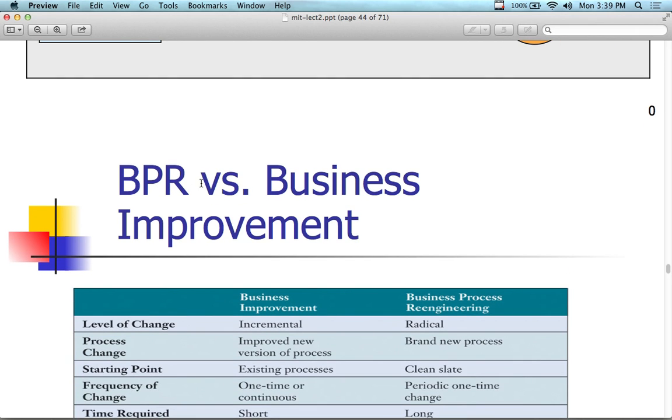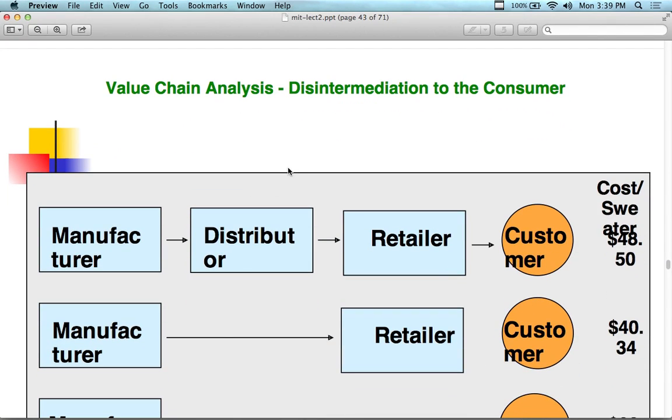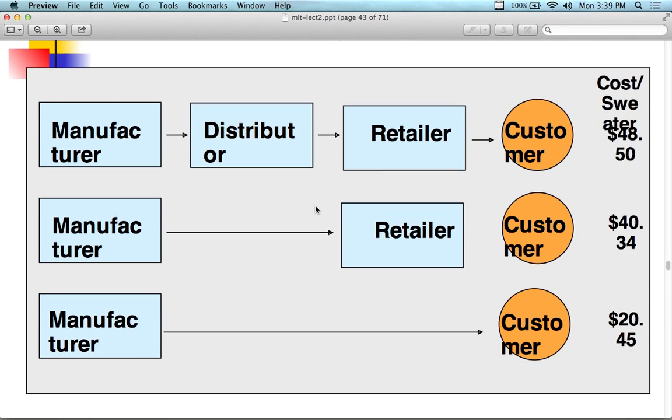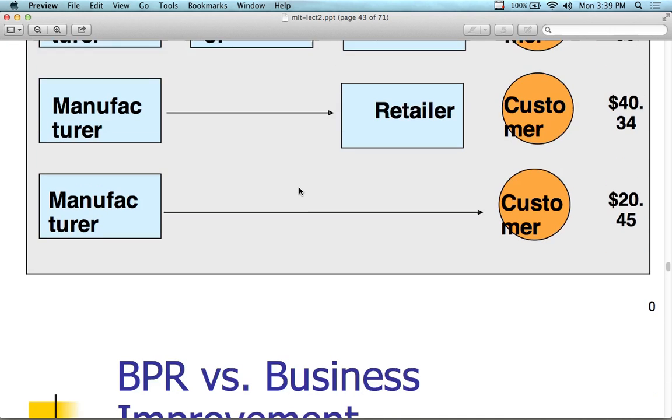Business process reengineering versus business improvement. So anyway, that's my whole spiel on disintermediation as well as reintermediation, which is the exact opposite. It's putting the function back, but it's a distributor acting like a retailer, customer acting like a retailer, manufacturer acting like a distributor or a retailer.